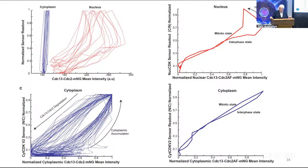We can now look a bit more at cytoplasm. So if you look at the top left, everything's scrunched together. We can pull it out, which is below it, and you can see there is sort of some hysteresis and so on going on. It's weaker. And what hysteresis there is that pulls these things apart is completely eliminated on the right there when we look at a phenylalanine mutant that can't be phosphorylated. So that makes us think we've got a much stronger regulation in the nucleus than we have in the cytoplasm.